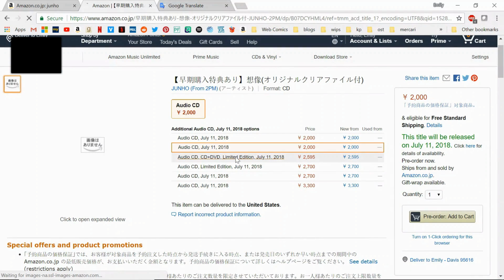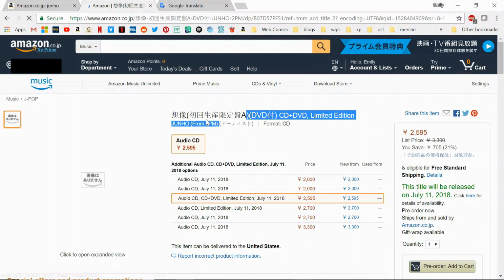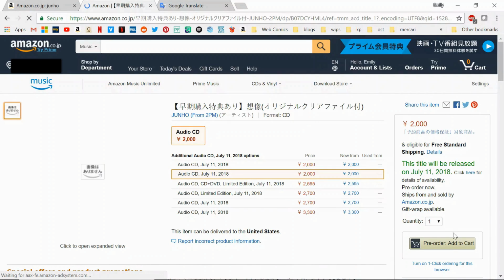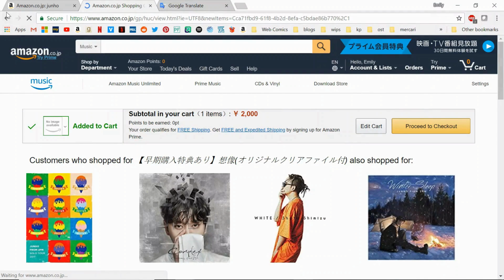You'll also notice that if we look at this version, which is the version A, this will come with a CD and DVD. And here is also version A with the pre-order benefit, but it does cost quite a bit more. The difference between these two is almost 700 yen. So if you end up ordering multiple of these, and usually for 2PM's pre-order benefit, it's usually a clear file. If you don't want multiples of these, it's best to maybe buy one of these versions with the pre-order benefit. So I could pre-order this one, for example.